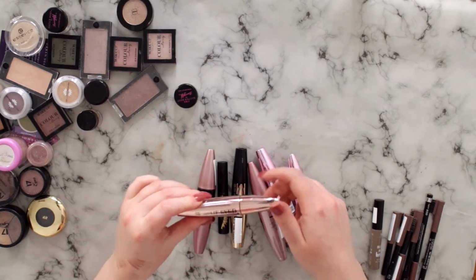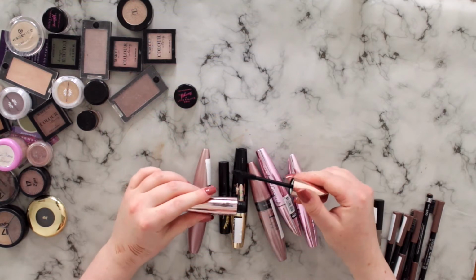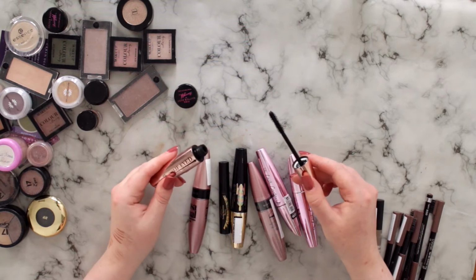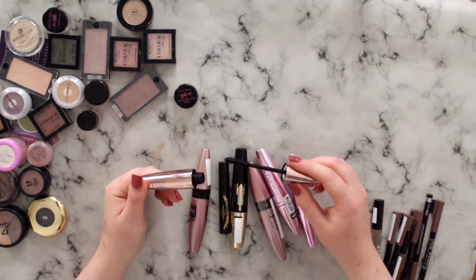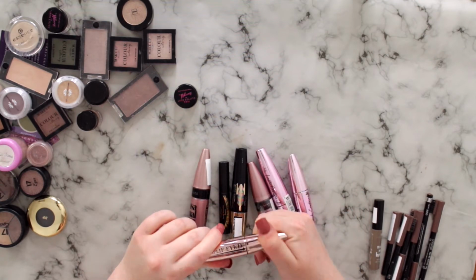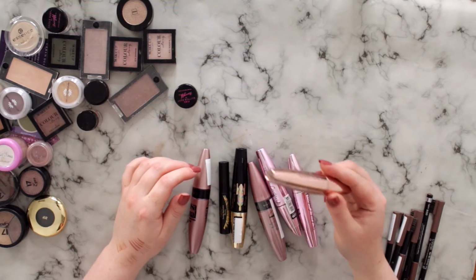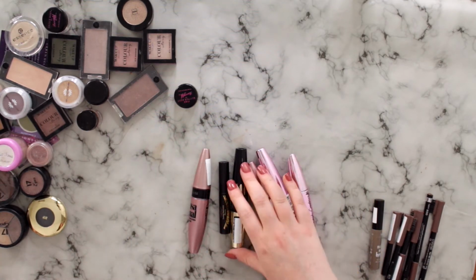The PS Amplified Mascara. Again, I thought this one was okay to use. It's not quite as defining as I personally like in my mascaras. However, it was nice. I think this was about £2. I think Primark mascaras are very good value if you're on a budget, but I'm going to say goodbye to that because I've had it for a while.